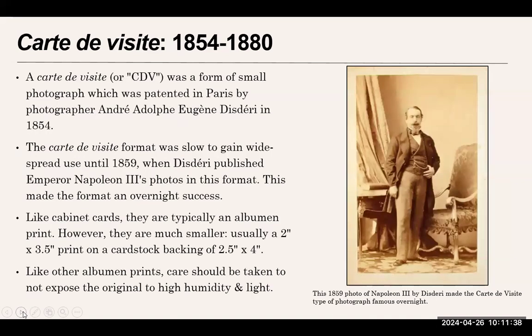Another version of an albumin print was the carte de visite, or visiting card, and this was popular from 1854 to 1880. The carte de visite, also abbreviated CDV, was a form of small photograph which was patented in Paris by photographer André Adolphe Eugène Disdéri in 1854. The format was slow to gain widespread use until 1859, when Disdéri published Emperor Napoleon III's photos in this format. And that's the photo we have here on the right.